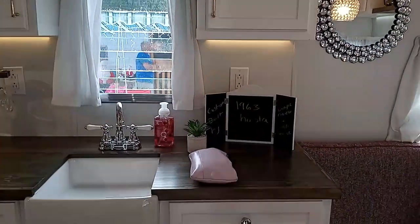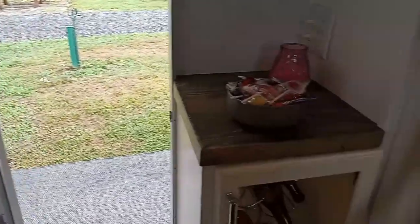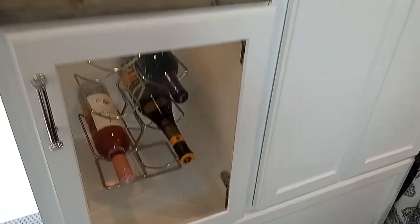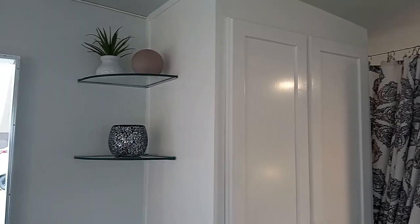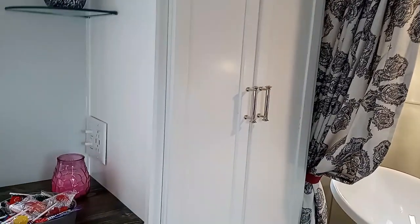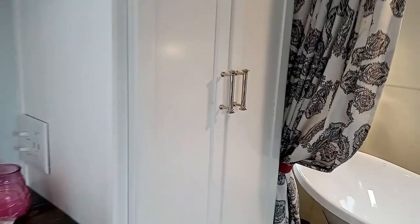And he hasn't weighed this yet, so I'm not going to show you the best part yet. We're going to go back around this way and see. Some might think that's the best part. Wine storage. It is not chilled. It's just a cabinet. And then up here, it's got shelving. You do have to remove the glass shelves when you tow. And that's a wardrobe. And here, see that peek down there in the bottom corner? This is the best part. Check this out.